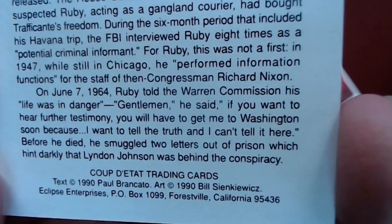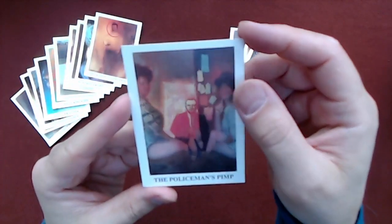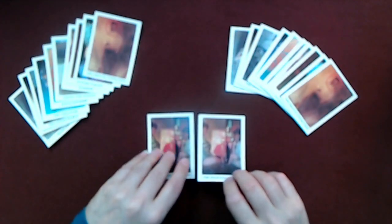Wow, wow, wow. Interesting. Hooked up with Richard Nixon as well, eh? Crazy. Card 26.